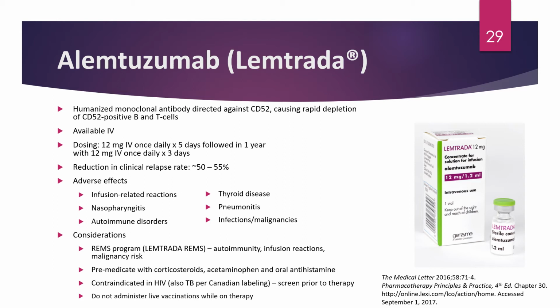With this medication, we typically will pre-medicate patients with corticosteroids, acetaminophen, and an oral antihistamine for the infusion-related reactions. It is contraindicated in patients who have human immunodeficiency virus, HIV, AIDS, and also TB per the Canadian labeling, if you ever go practice in Canada. So obviously you want to screen for HIV prior to this therapy. We don't want to worsen a patient's HIV status. We also don't want to administer live vaccinations while on this one either.